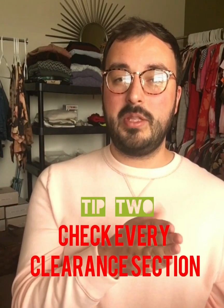Tip number 2 is to go through every clearance section because they all get jumbled up. They have a juniors women's, juniors men's, and then a regular women's, regular men's, and then they have special sizes women's, but it all kind of gets mixed up, so make sure you go through all the sections and look through every item. I think that employees just get lazy and put things back in the wrong place, or customers put things back in the wrong place.